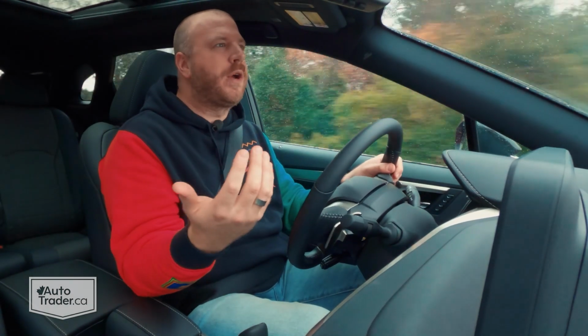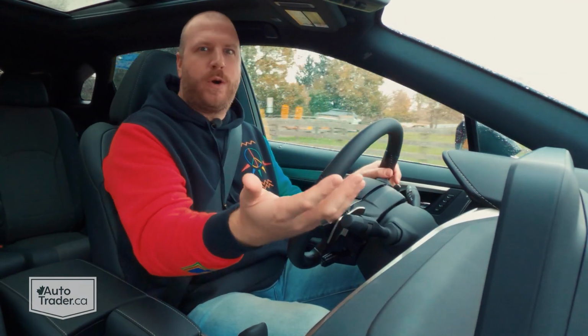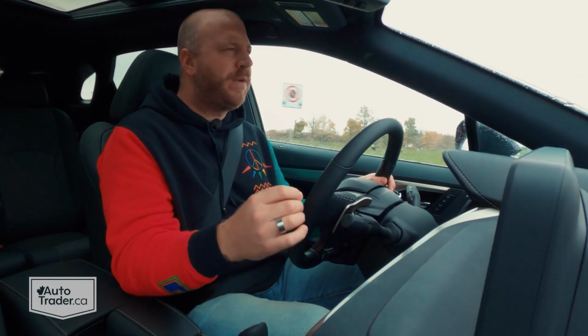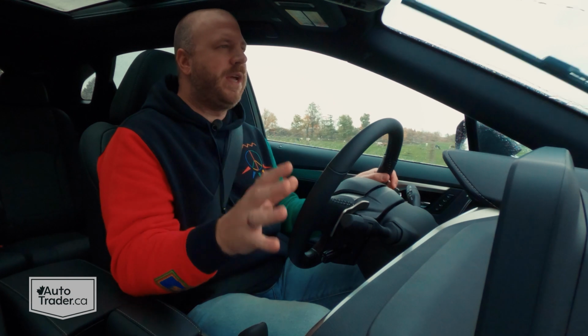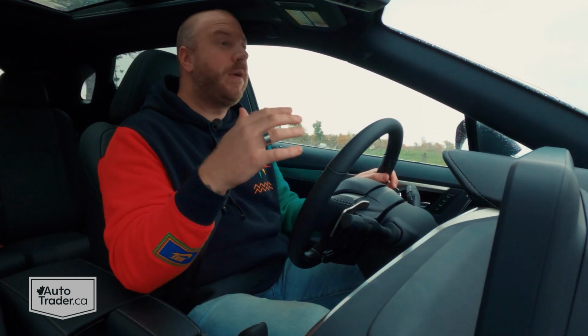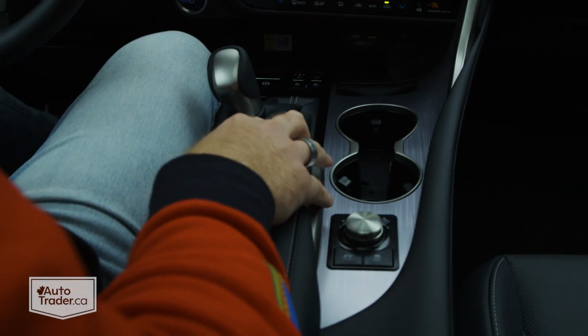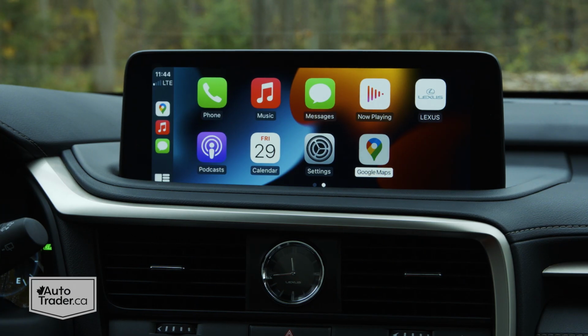It'd be like if you turned on your computer and, I don't know, Microsoft Word was the default program that was open and you didn't have any choice. I find that so strange. It's very annoying, especially if I'm switching from satellite radio to my Google Maps. I have to hit this menu button down on the console.